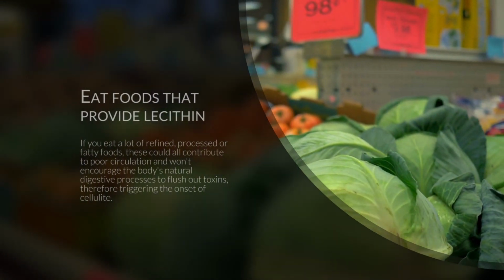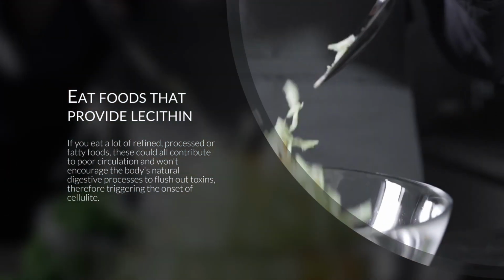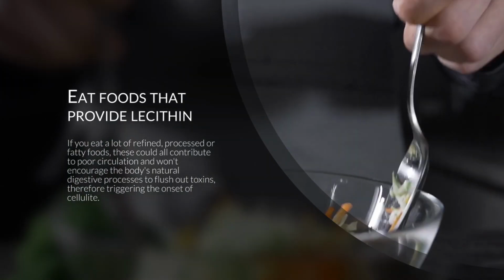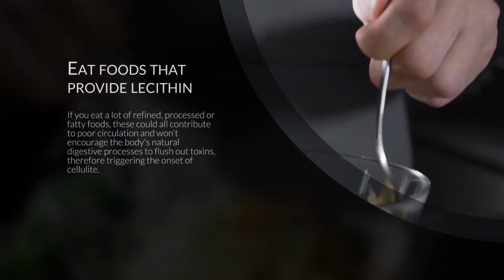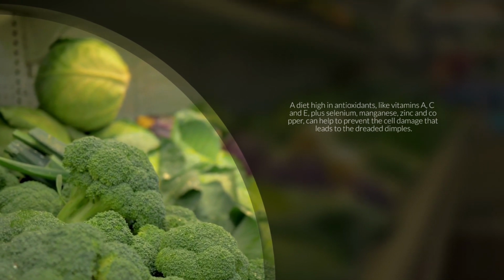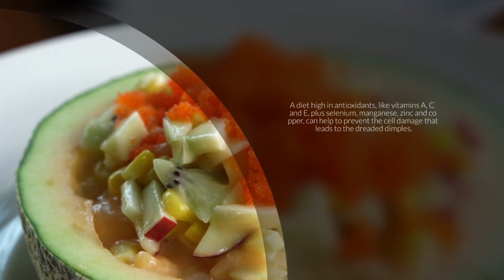4. Eat foods that provide lecithin. If you eat a lot of refined, processed, or fatty foods, these could all contribute to poor circulation and won't encourage the body's natural digestive process to flush out toxins, therefore triggering the onset of cellulite. A diet high in antioxidants like vitamins A, C, and E plus selenium, manganese, zinc, and copper can help to prevent the cell damage that leads to the dreaded dimples.